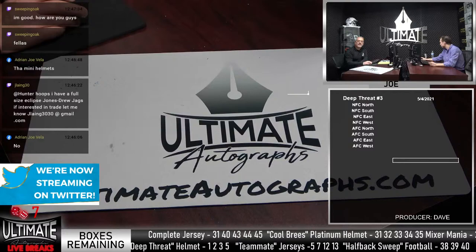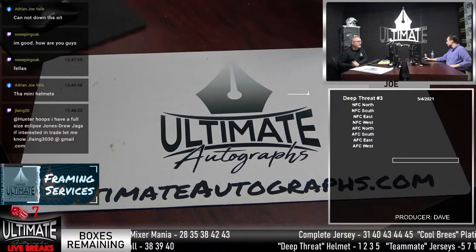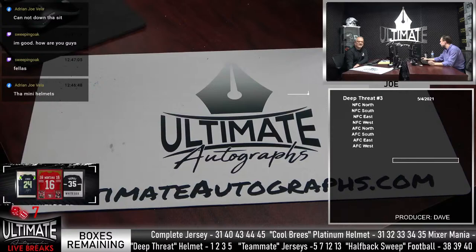We've already pulled some heat today. A Dak Prescott camo rep helmet in the Mixer series. And then the first box in the Deep Threat replica helmets, a dual signed Bob Lilly, Mel Renfro, Cowboys Eclipse. That was just sweet. That was awesome. Love the dual signatures.